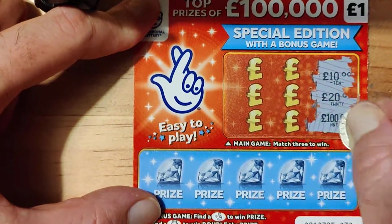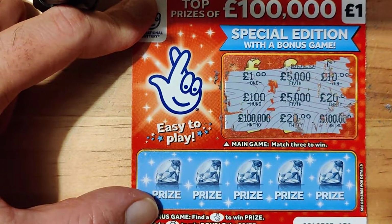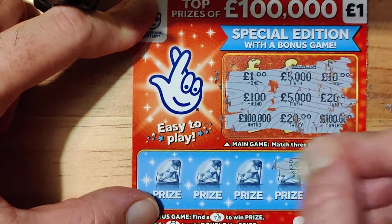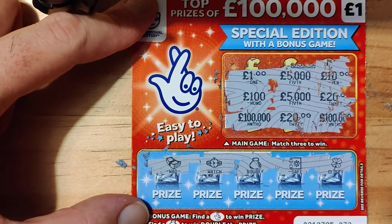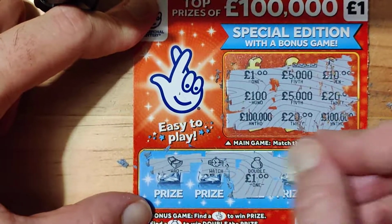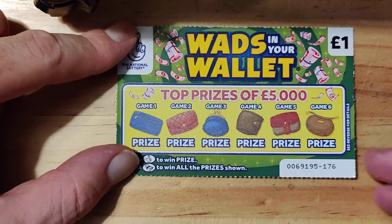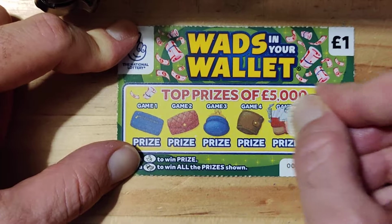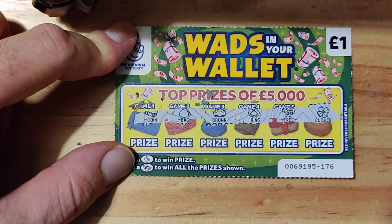10, 20, 100,000, 20, 5,000, 5,000, £1, 100, 100,000. Clover, safe. Oh, got a double. Watch and wad. Right, let's see what our double's for. That's some money, so we've got another £2 there, that's good. Right, back on this one. We've got tree, clover, ring, crown, bag, and coin. Next one.